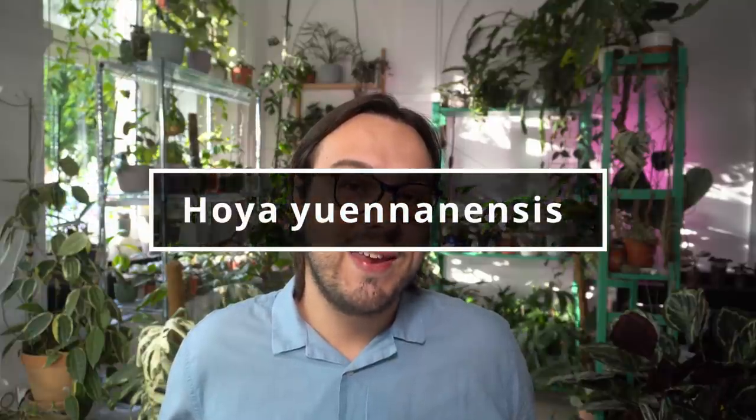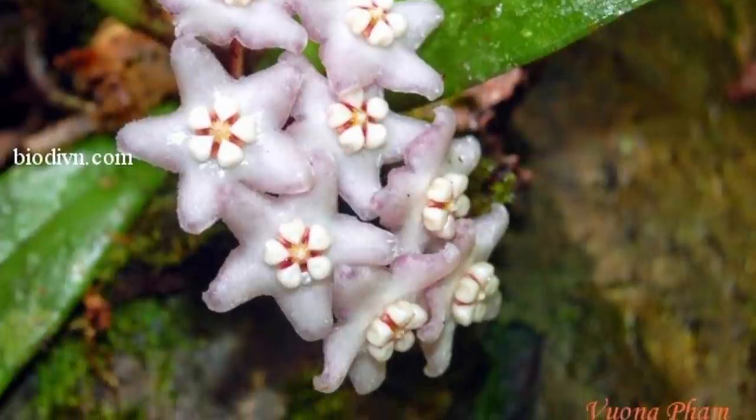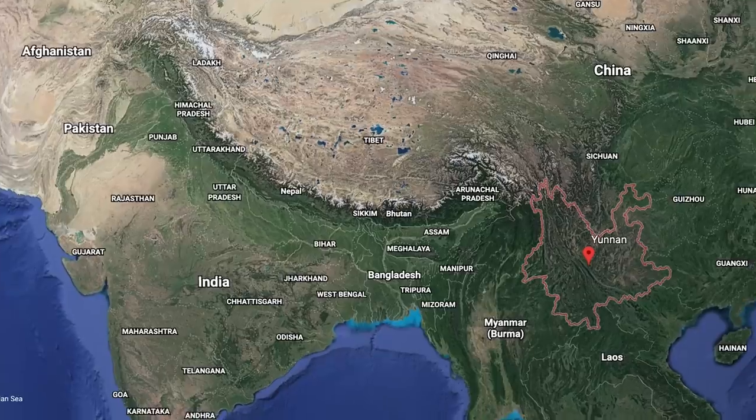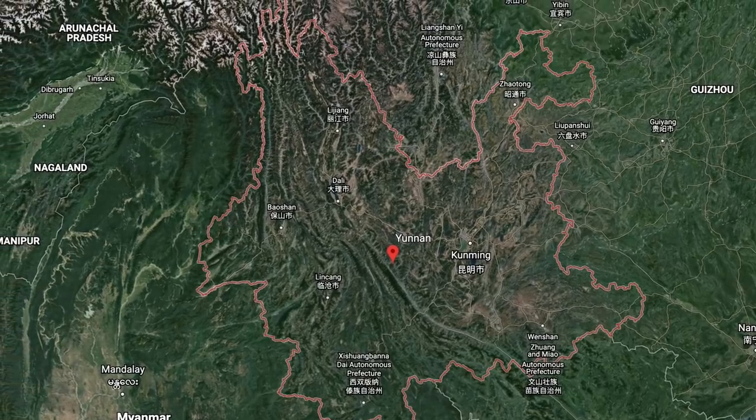I think I'm just gonna tell you now what they are. First Hoya on this list is Hoya yuennanensis. Hoya yuennanensis was published in 1936 by Heinrich von Handel-Mazzetti. This Hoya is native to South Central China, and it has been found in Northwest Yunnan province in China. That is where it gets its name, yuennanensis.